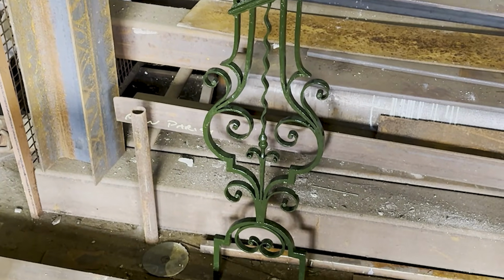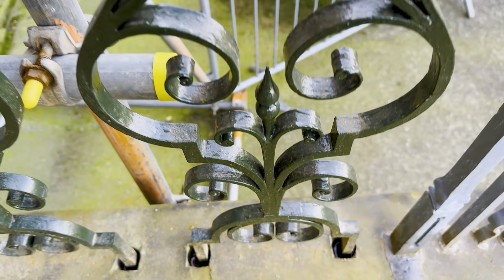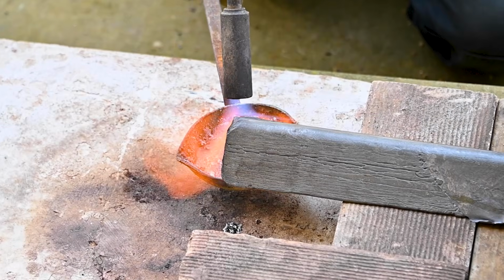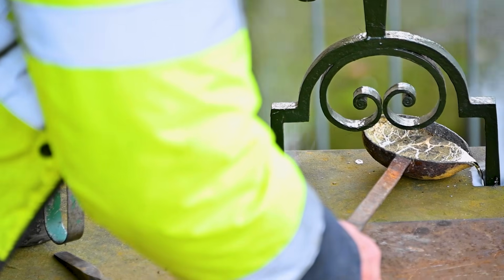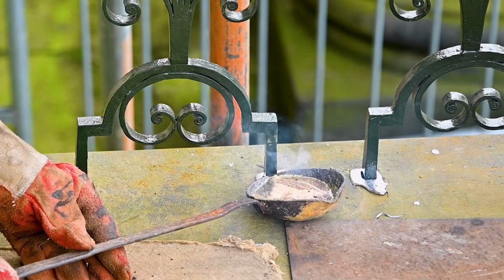The south range of railings was returned to the house in January 2025 and was secured into the steps. We used the traditional hot leading technique that had been used when they were originally installed to do this work.